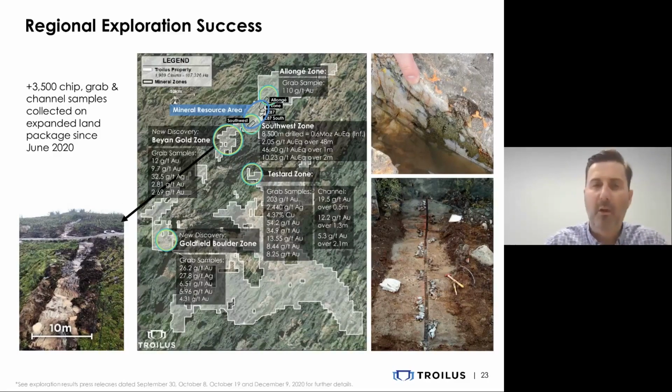Beyan is 8.5 kilometers southwest of our Southwest zone. You can see a picture of it there on the left. From boulders to subcrop to outcrop that we cleared with the bulldozer, we have 4 trenches, 250 meters long, grading between 2 and 12 grams per ton. Very high grades, same stratigraphy as the main mine on the road. Goldfield boulder zone, 50 kilometers away from the mine. Same thing, new outcrops between 4 and 26 grams per ton.